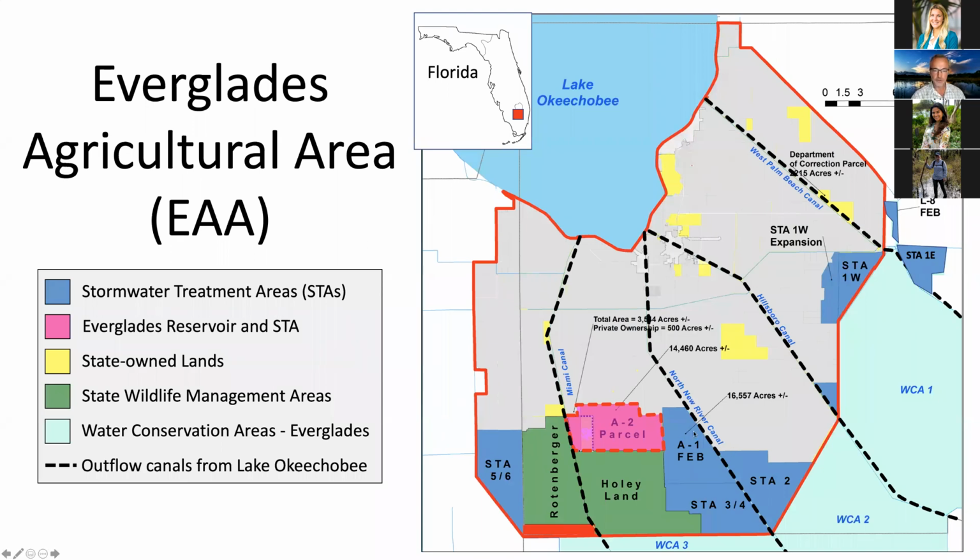What Everglades restoration does, it taps into the lake through the construction of storage and allows us to move more water to the south. And I'll also talk about a strategy that we're also pursuing of just even before the reservoir is built, begin that process of moving lake water to the south, especially during that dry season when it's needed most.